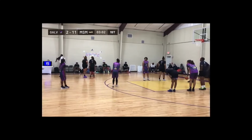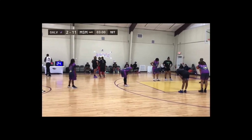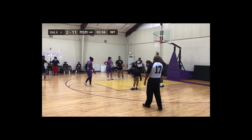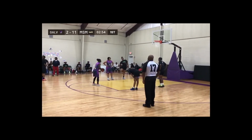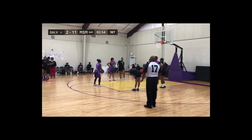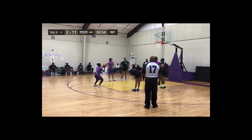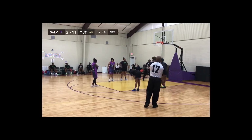Plenty of offensive futility here for the Georgia Lady Venom. Only 1 basket to their credit so far, as the Magnolias defense has been stifling, and they've really been able to get a good advantage on the glass as well. Shatarian Moffett at the line. First free throw on the way, and rims that one in.